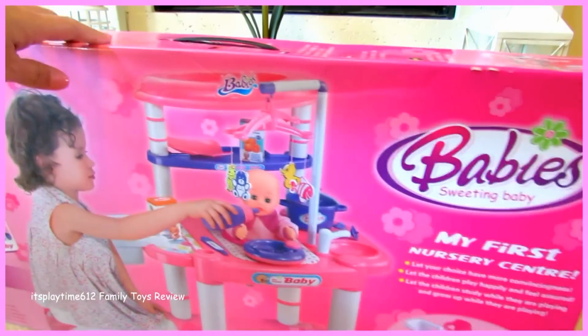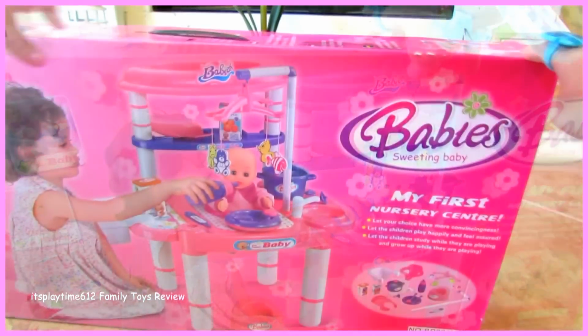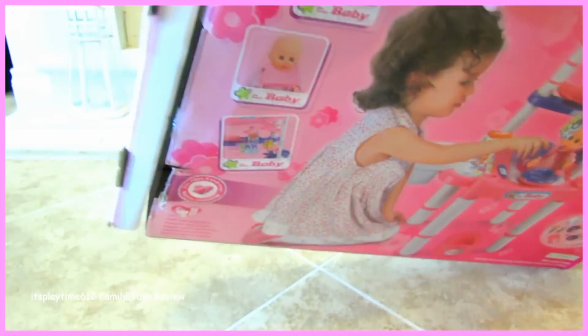Hi guys, it's playtime. Today we have Sweeting Baby, my first nursery center. It's a big playset and looks nice. All right, let's open this up.